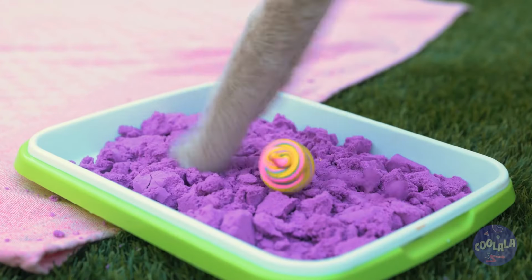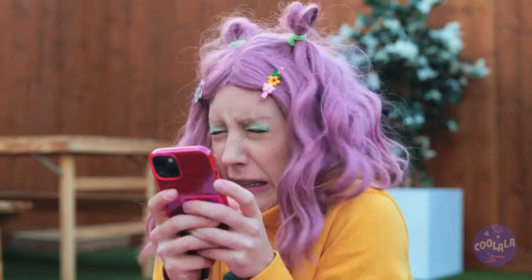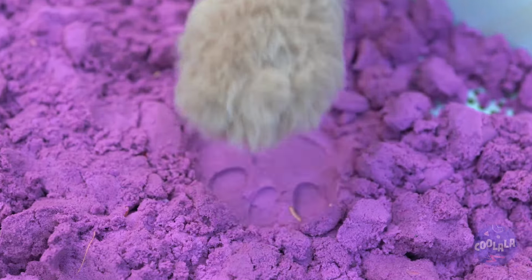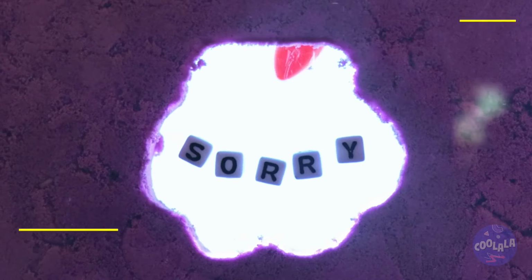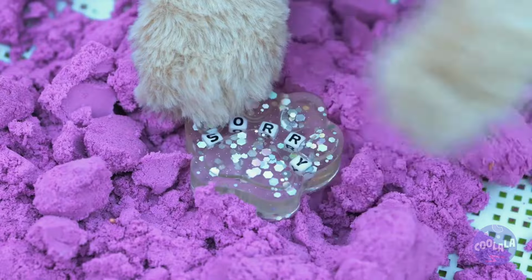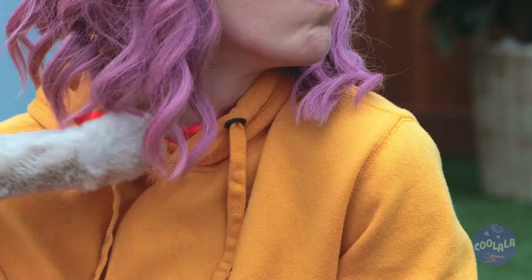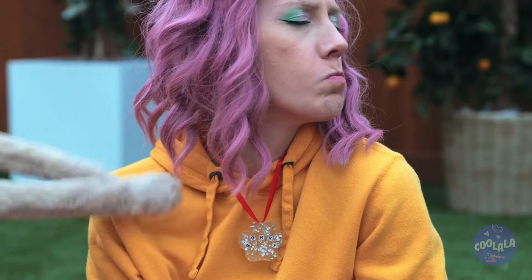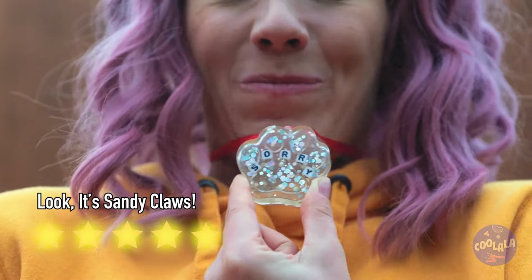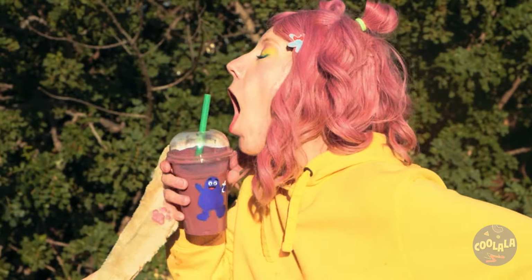Of course, cats prefer the litter box. After all, it doubles as a sandbox. Add some glue and beads, and those paw prints will last forever. It's important to hydrate.